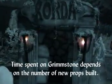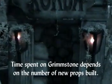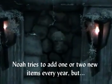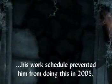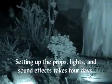How much time does it take to get this going? Well, it all depends on what you're talking about. If you're talking about actually building the items, it depends on how much detail you want to put into something. For this year and the last couple of years, it's just been the setup. I try to build one or two new things every year, but my work schedule has been so busy that I just have not been able to build anything new. So it's basically the setup. The setup is about 4 days. Busy's good though.